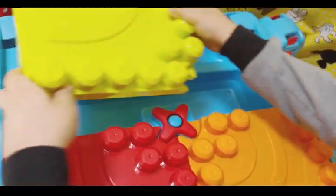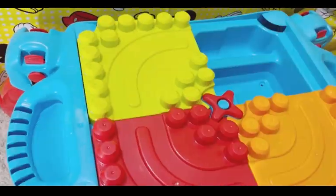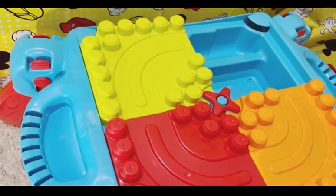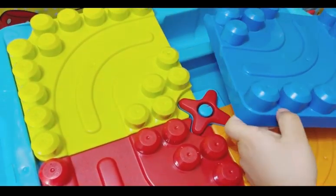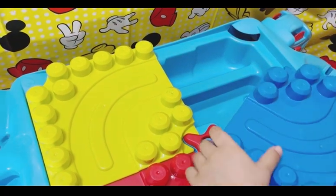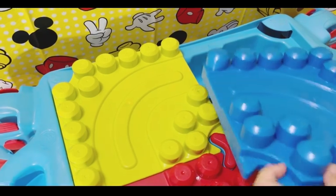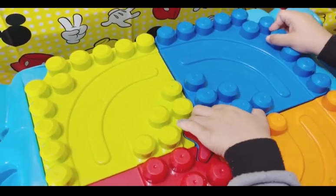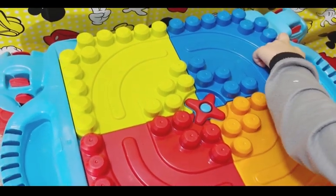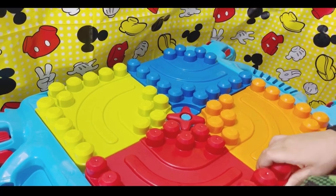What is it? Next color, and let's start with blue. His favorite color. Last favorite color. Let's make a building.